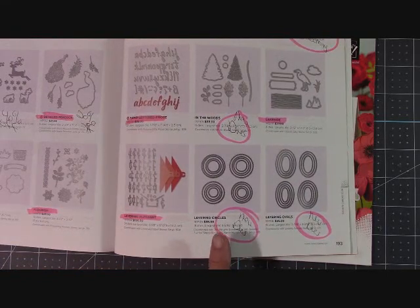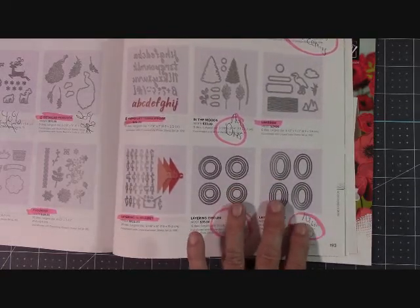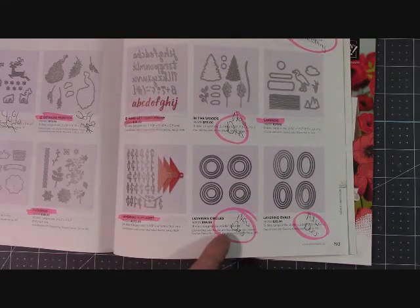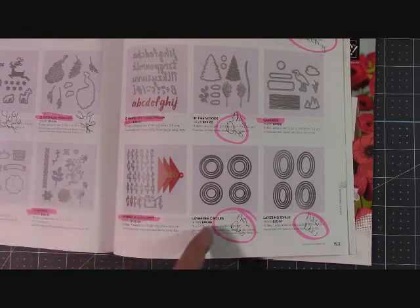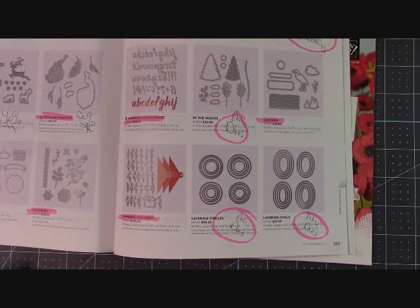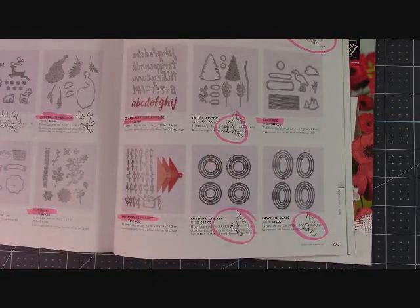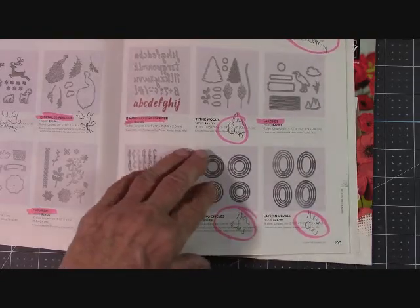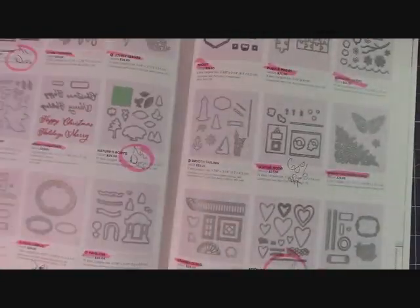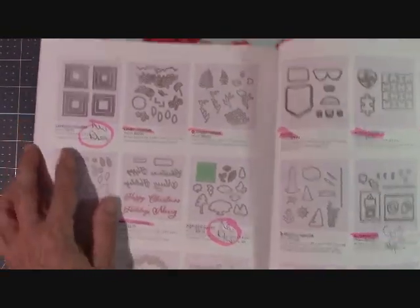New dies are coming for your layering circle and layering ovals. You guys know these are a big go-to for me. But just because we're getting new dies, I'm not going to order them just to get the new dies. I mean, the old ones will fit. But if you are new to crafting and the catalog comes out, these will still be in it, but the dies will be a little bit different. Where we broke away from Sizzix and we're doing our own thing now, some things just have to change a little bit. So that's the deal there. Again, layering squares, same deal there, guys.